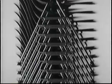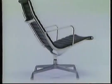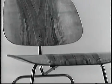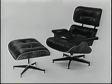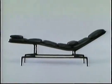After the war, they continued their work in furniture design. To choose just 4 Eames furniture designs out of 100 spread across 4 decades: the LCM molded plywood chair, 1946, the molded plywood screen, 1946, the Eames lounge chair and ottoman, 1956, the chaise, 1968.